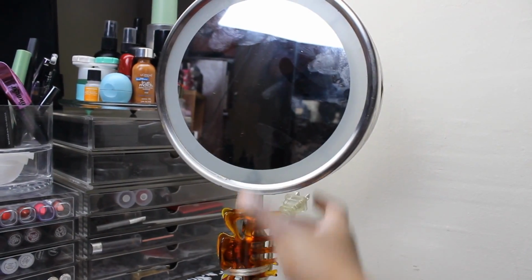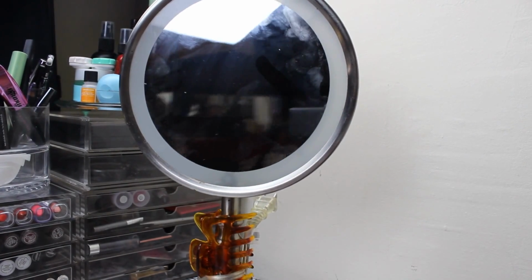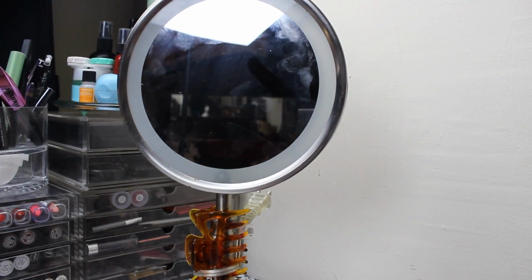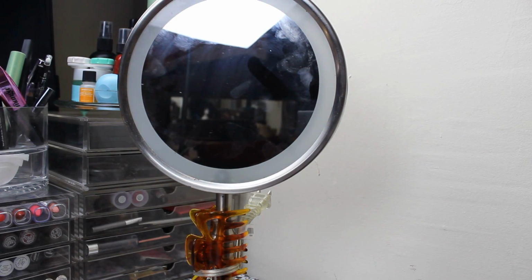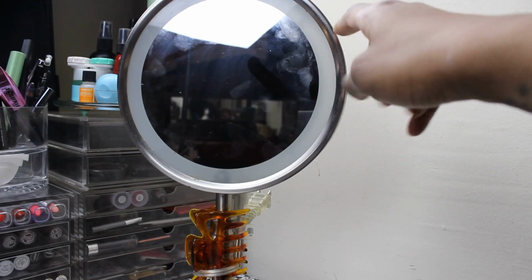Also sitting on top of my vanity is this mirror. This is a Conair lighted mirror. I would advise you guys to never ever purchase this mirror. I got this from Target for like 30 bucks, I believe. But the light bulb died, and it is so hard to find this light bulb because it is round and it's an odd size.